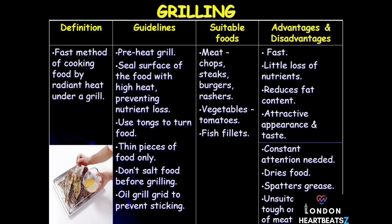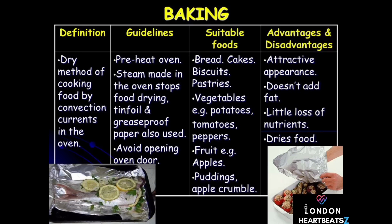Sounds amazing. And that's the thing with heart-healthy cooking. It doesn't have to be boring or bland. You can still enjoy your favorite dishes. Totally. Next up, baking. Baking uses dry heat to cook food evenly. Think roasted veggies, baked chicken, or even those hearty whole grain muffins. Oh, baking is definitely a go-to for me. Throw everything on a sheet pan and let the oven do the work.